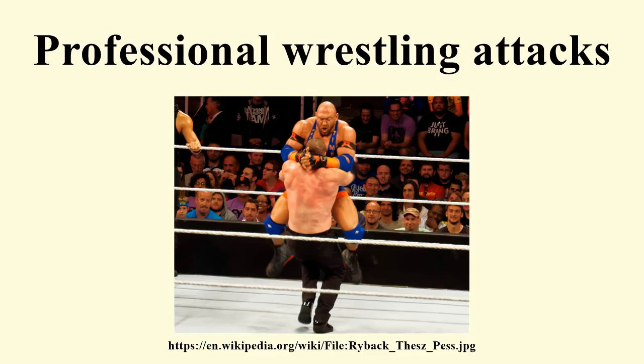Shining Wizard. A strike delivered to an opponent down on one knee. After stepping off the opponent's raised knee with one foot, the wrestler swings his other leg and strikes the opponent's head with either the side of his knee or his shin. A slight variation, which sees the wrestler use a running enziguri to the kneeling opponent's head without the use of the opponent's knee for leverage, is known as a shining apprentice.